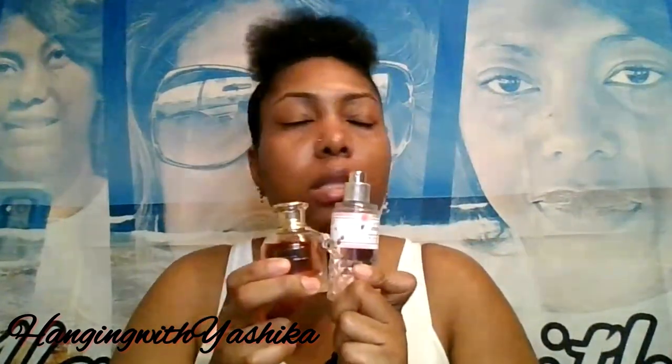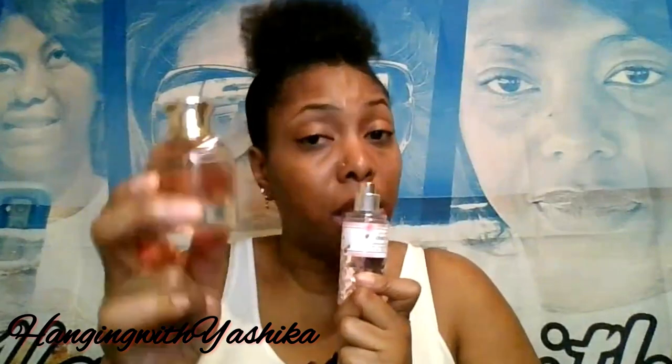Baby, when I tell you this wasn't nothing but a fruity, floral, sweet combo. Fruity, floral, and sweet. It goes so good together. So good to get. When I say compliment getter, this right here is a heavy hitter. So it just complimented this scent so much more, you guys.